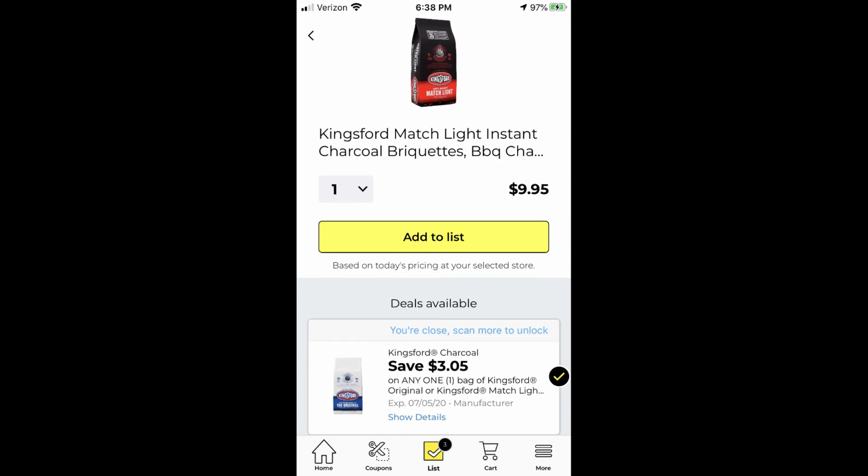Here's another one. This one I'm just throwing out there because it's summertime. People may need it. The Kingsford Charcoals, $13 for a big bag. There's a $3.05 off one digital coupon. That's a very weird number, but whatever. If you use that coupon, it'll make it just $9.95.